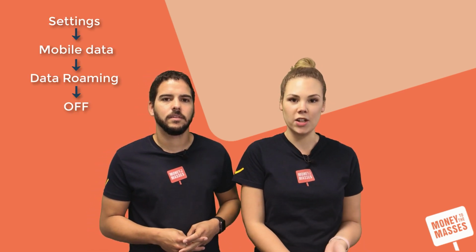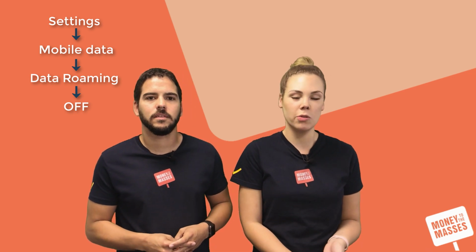As soon as you land, go into the settings of your mobile phone, it's under mobile data, and then turn off data roaming. So it'll turn off the internet. It means you can still use your mobile phone for calls and texts, but you won't be able to get on the internet. Then when you get to wherever you're going, the villa, hotel, wherever, go onto the Wi-Fi and try to use that for the rest of the holiday.